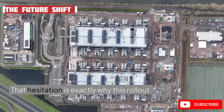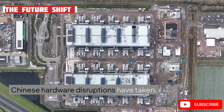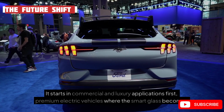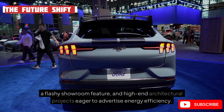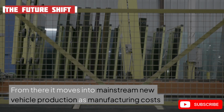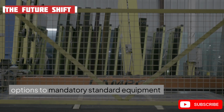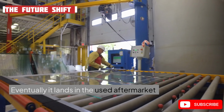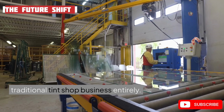That hesitation is exactly why this rollout follows the same predictable path other Chinese hardware disruptions have taken. It starts in commercial and luxury applications first, premium electric vehicles where the smart glass becomes a flashy showroom feature, and high-end architectural projects eager to advertise energy efficiency. From there, it moves into mainstream new vehicle production as manufacturing costs fall, exactly the way backup cameras and lane assist sensors went from luxury options to mandatory standard equipment within a single decade. Eventually, it lands in the used aftermarket and retrofit space, quietly finishing off the traditional tint shop business entirely.